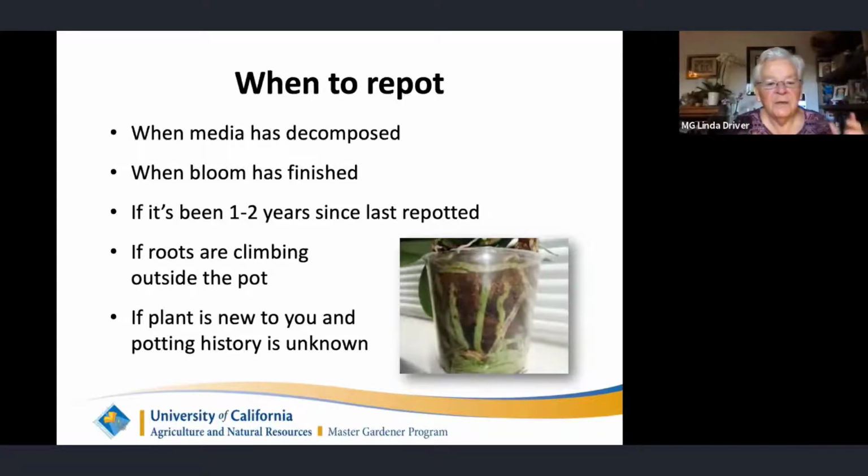Okay, so when to repot? If it started off as bark and it looks like dust, it's time to repot. If it's been a couple of years, it needs to be repotted. And if the roots are climbing outside the pot, it probably wants to be repotted. And if you don't know and it's new to you, then it doesn't hurt to repot it.